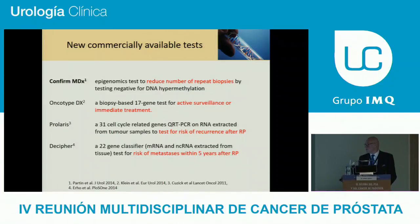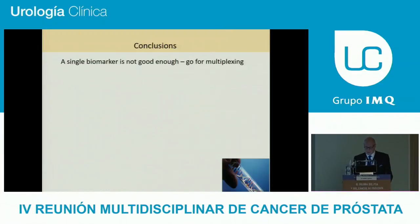The other tests here, Oncotype, Prolaris, Decipher, are more based on when you have biopsies with cancer in them or you have the whole prostate. They are also used a lot now in the United States, perhaps not that much in Europe, but they can give some information. Especially the Decipher tests have been published several times in the last few years. They are more prognostic tests.